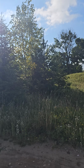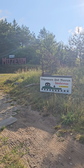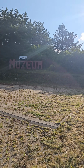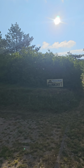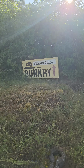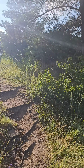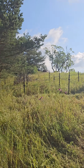So I'm now standing a couple of 100 meters or so from the former border between East Prussia and Poland. We have here a museum of the fortifications that were built by Nazi Germany on the border with Poland in 1939 in this case, so called the Ostwall. Now in places obviously the border fortifications were built even much earlier. They were built started in the early 1920s, but here these ones date to 1939.